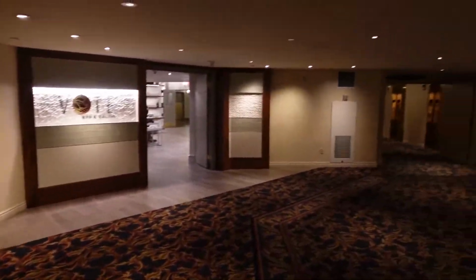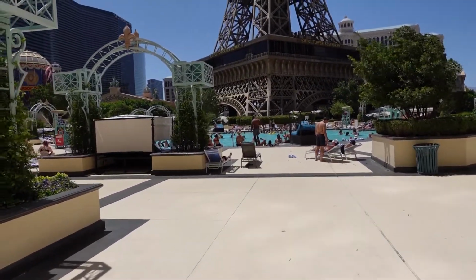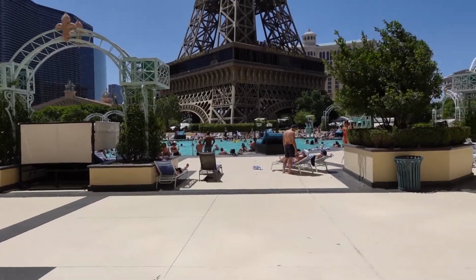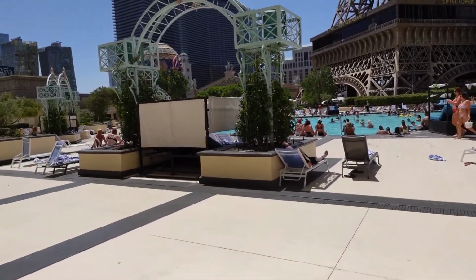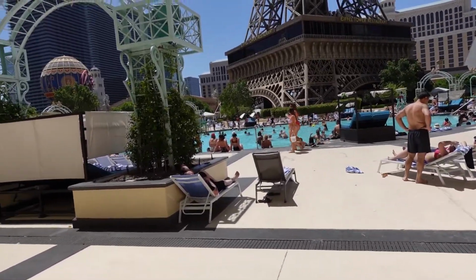Let me try and show you around the pool as well. It's ground level of the pool area. Not the nicest pool on the strip, but you know, it's cool.